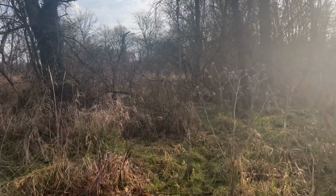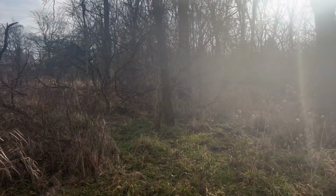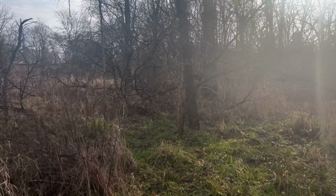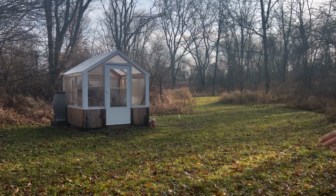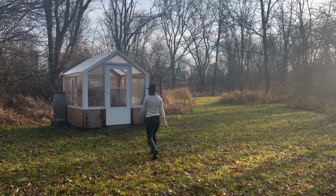It's also great for marshy areas because it pulls in the water from the earth like a sponge, creating a self-watering garden. I've been working on developing our ideas now for us to begin this work come spring.